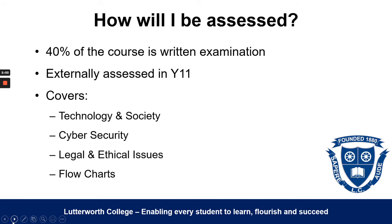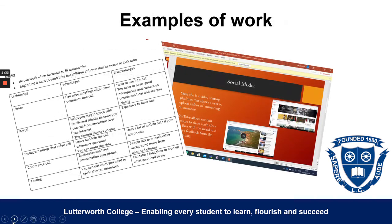The other 40% is written examination, and this is externally assessed in year 11, and it covers your theory: technology and society, cybersecurity, legal and ethical issues, how we design and read flowcharts. This is a full written exam in the exam hall, 1.5 hours, and it will have a range of questions, some short answer, some multiple choice, all the way through to longer answer written communication questions.